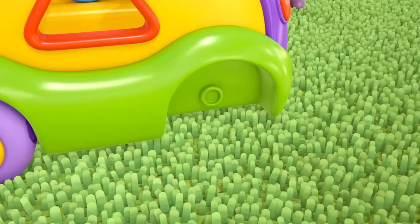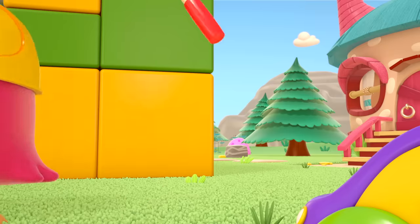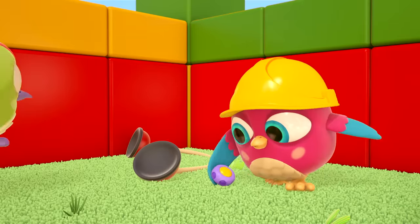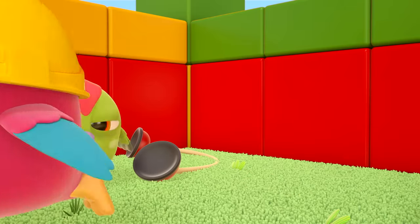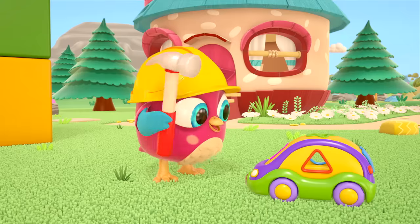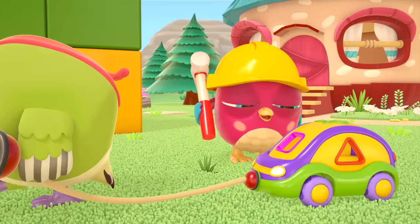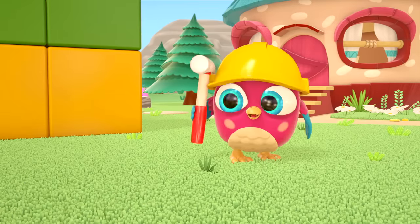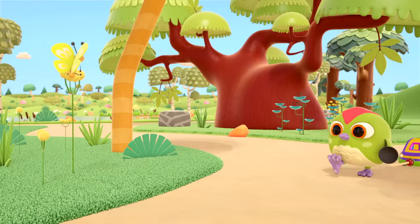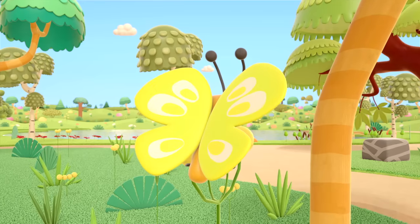Look! The car's missing a wheel. What can he do? Hop Hop's found a wheel in his repair shop. Let's put it where it belongs. All done! Peck Peck's fixed a rope to the car. Let's go! The car's off for a stroll. What a beautiful butterfly!